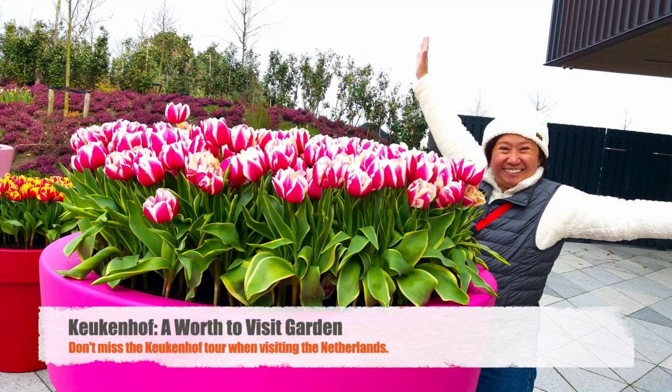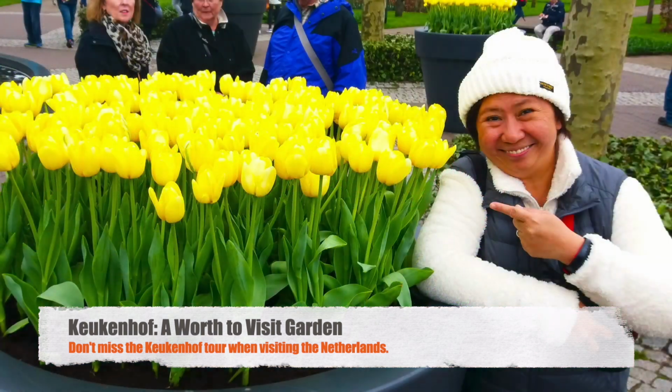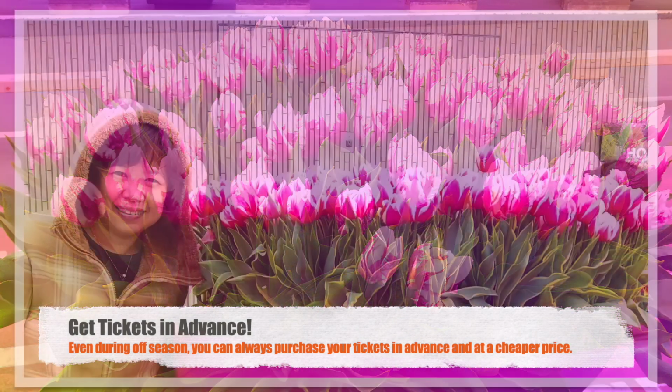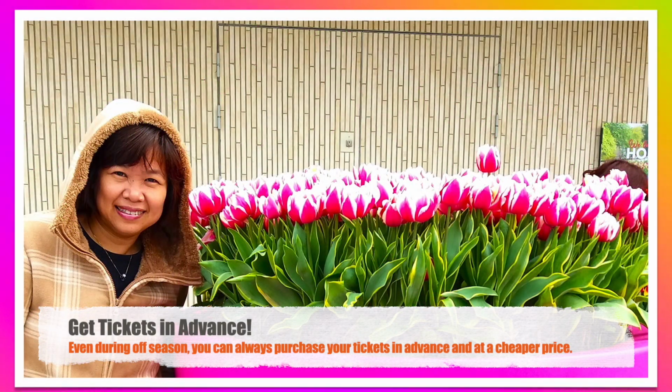Don't miss the chance to experience the Keukenhof tour when visiting the Netherlands. Even during the off-season, you can always purchase your tickets in advance and at a cheaper price.